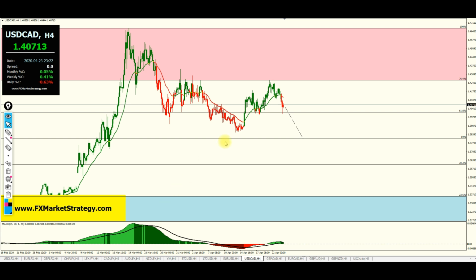USD CAD, we have said this is a really nice price. You can see this has been respected here 1 time, 2 times, 3, 4, 5, 6 and 7 times, guys. One price has been respected. So what do you think?